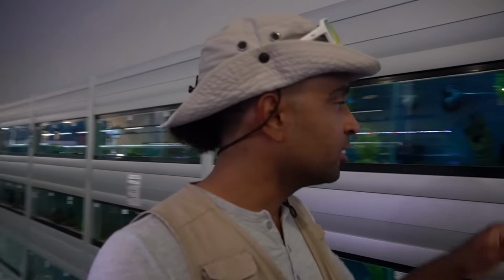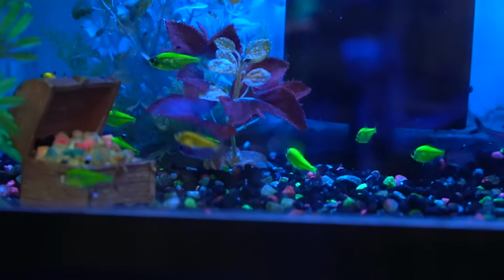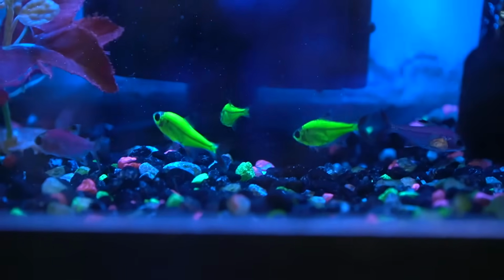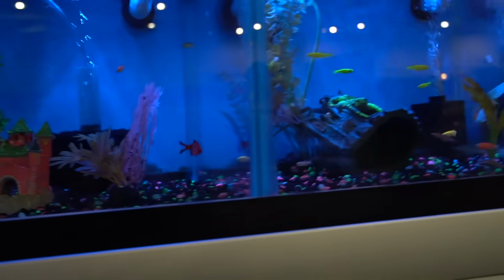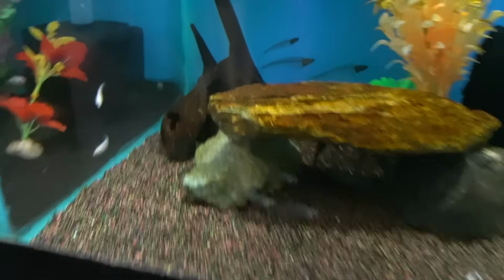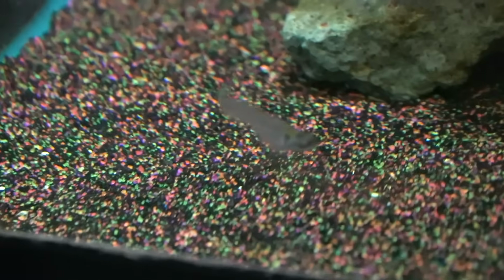But on the other side, they have a bunch of little fish. They have the glowfish. Look at that. They look like those deep sea glowfish. You see the yellow ones? They're so sick. And they have striped ones. They have all the other glowfish too. Dude, look straight down. Look at the invisible catfish. They're called glass catfish. That is so sick.